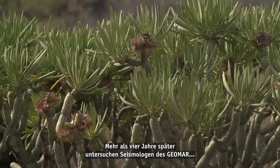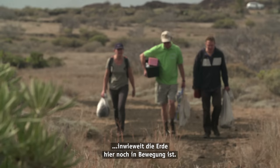More than 4 years later, seismologists from the GEOMAR team are checking to what extent the earth here is still trembling.